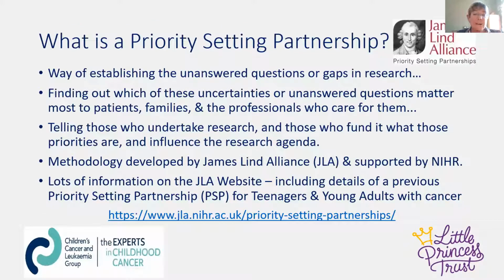Research activity is very often led by the particular interests of researchers or of industry bodies like pharmaceutical companies. A priority setting partnership brings together patients, families, and the professionals who care for them to find out what are the unanswered questions or the gaps in research in a particular area that are of most importance to them, and taking those results to researchers and those who fund research in order to influence the wider research agenda.